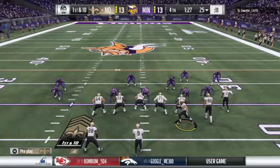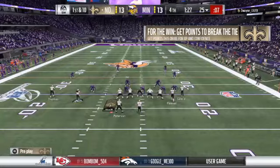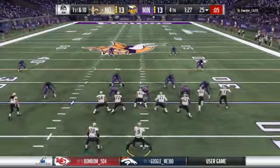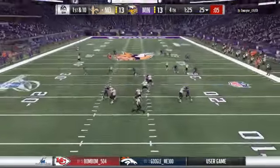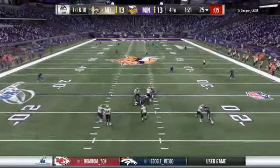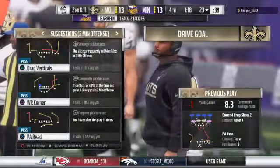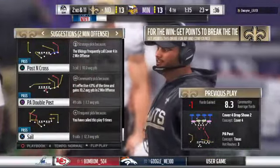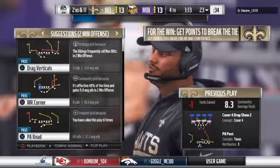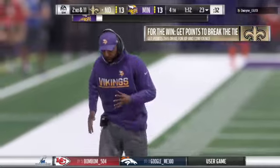Snead, the receiver, in motion left. Back to throw, Breeze. And he can't get a throw off. He's taken down. What a huge play at this point in the game. Everson Griffin able to collapse the pocket and drop him for a loss of a yard.